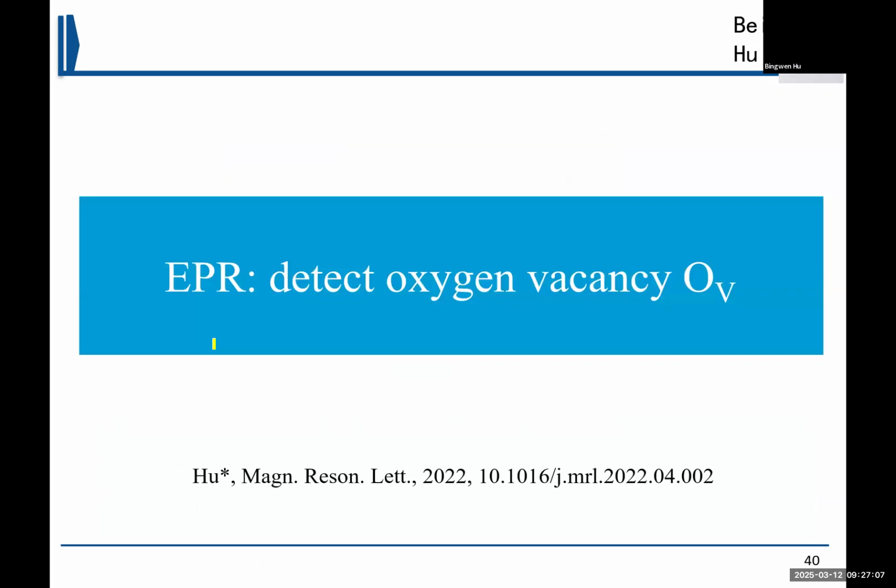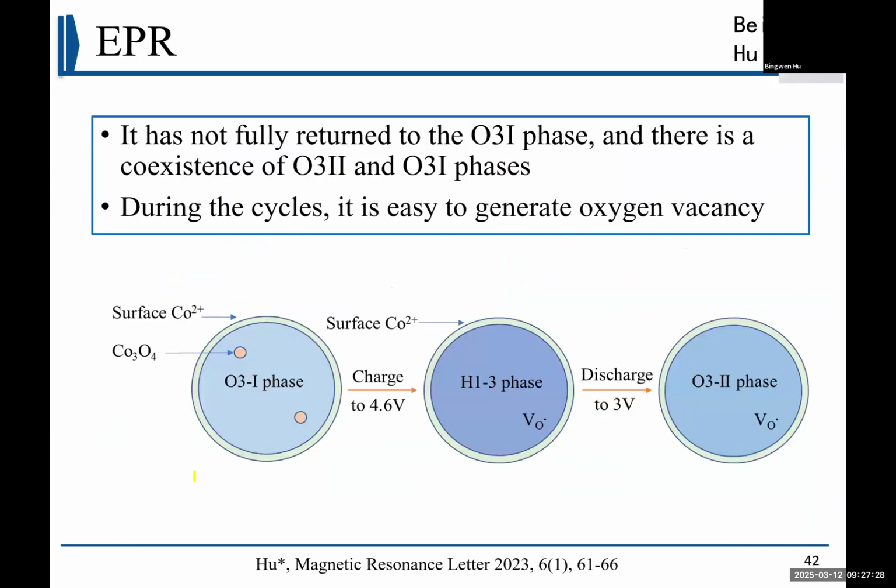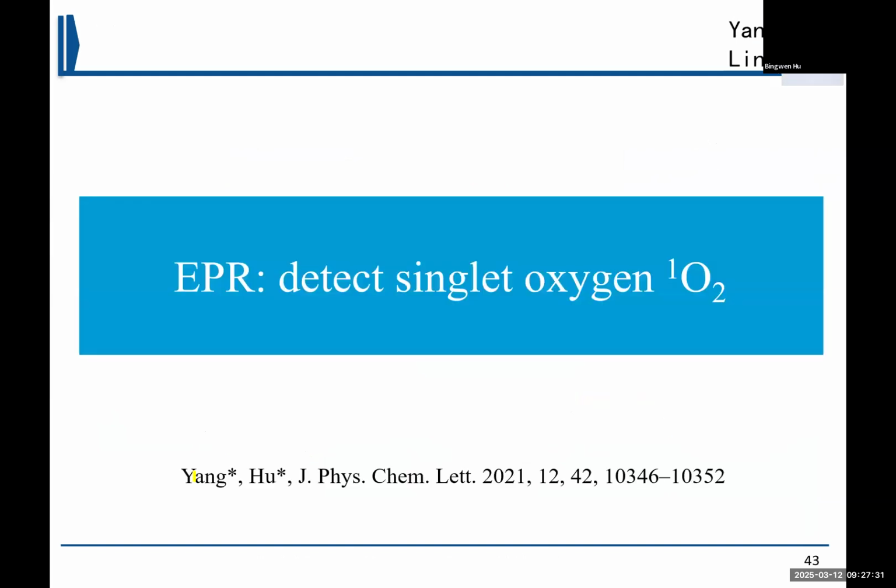EPR can also be used to detect oxygen vacancy, but we will not go into the details. And this is the lithium cobalt system. You can see this kind of oxygen vacancy. And at the beginning, you can see a lot of signals from the surface cobalt, or this kind of Co3 or 4 signal. This is a proposal. I'm not going into the details.